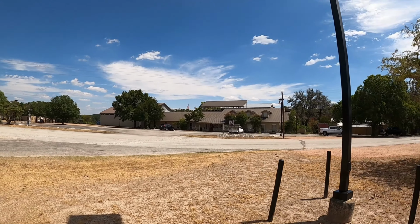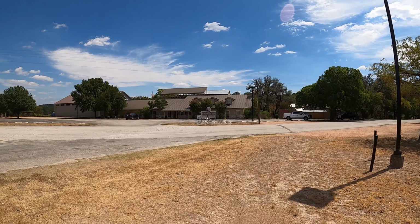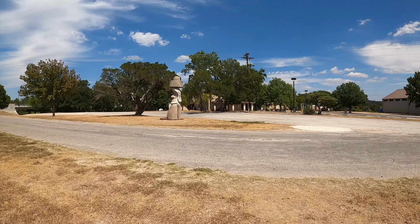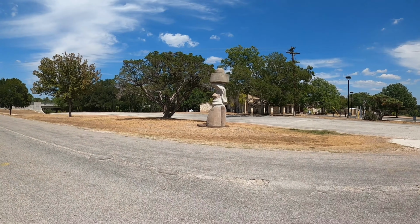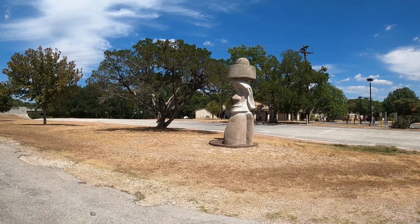So this is at the Hill Country Art Foundation building, which is not all that far from where we live. So it was kind of a nice drive.